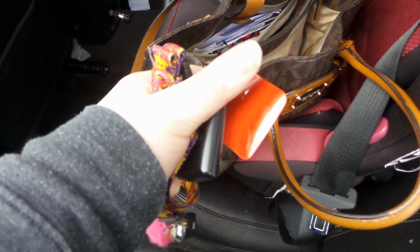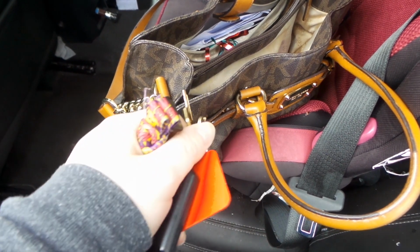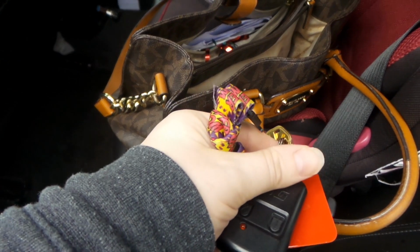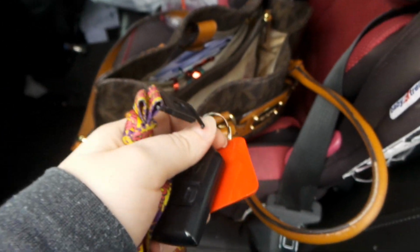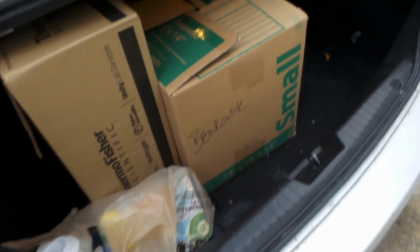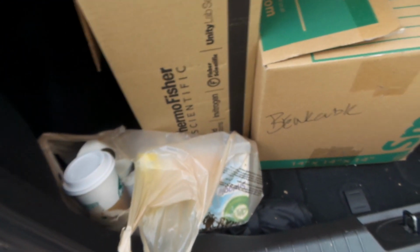So we got the keys. I can't really show you the keys. Can't show you all of this. This is pretty much for the gates and stuff, so people don't stalk me, you know. So let's go. We put stuff in here last night, so we're gonna bring it up right now.